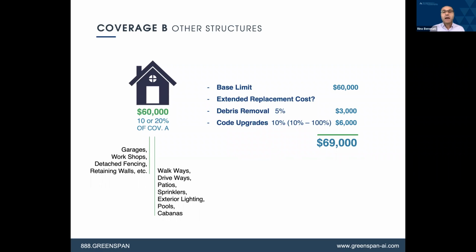So you got a base limit there too. It's 60,000. You may have extended replacement cost if you've got this deluxe package, like I mentioned before. You also have 5% debris removal if you meet the limit of the 60,000. If it's proven that the damages are greater than 60,000 in other structures, then you're entitled to 5% for debris removal. Because the debris field is not just the dwelling, it's other structures, it's the contents of your house, it's the dwelling. So they offer this 5% on top of it as well, additional. Code upgrades is also available there. Look for that, usually 10%, so $6,000. That's how we arrived at the $69,000 figure.